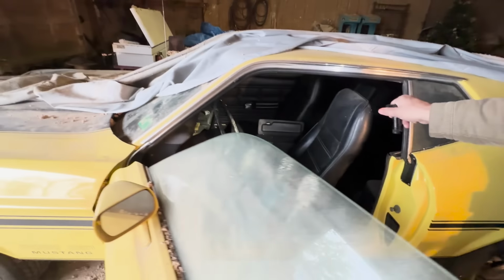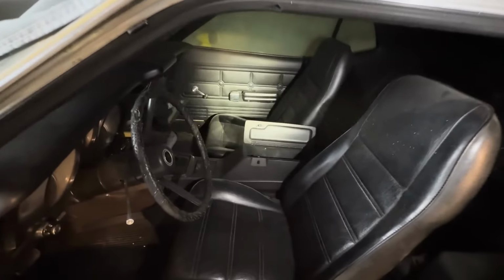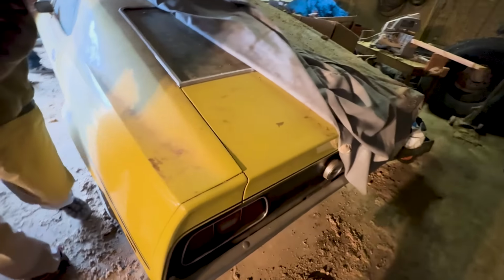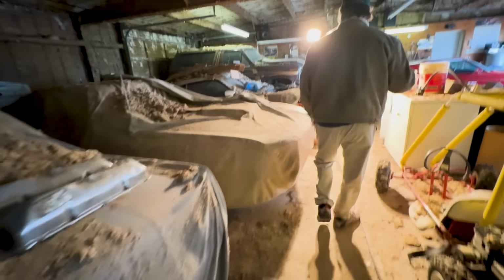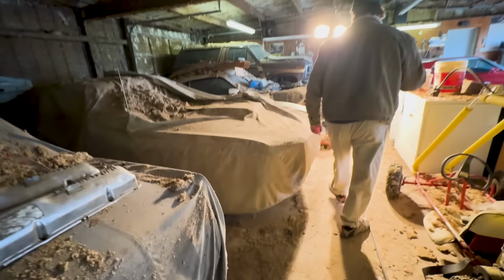Like, when was the last time this thing was out and running, do you know? I would probably say at least 30 years on both of them. Okay, and this is a '69 Boss 9. I've got some paperwork with this one too. All right, good. Look at that insulation. Yeah, see, that's what happened. I didn't realize it.